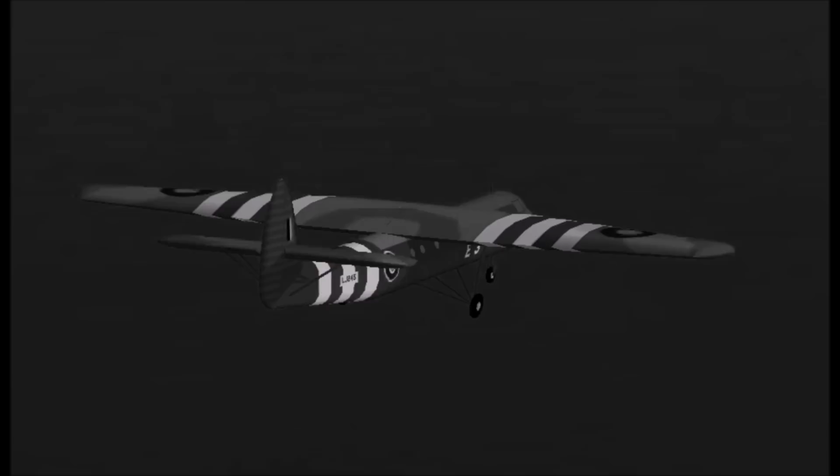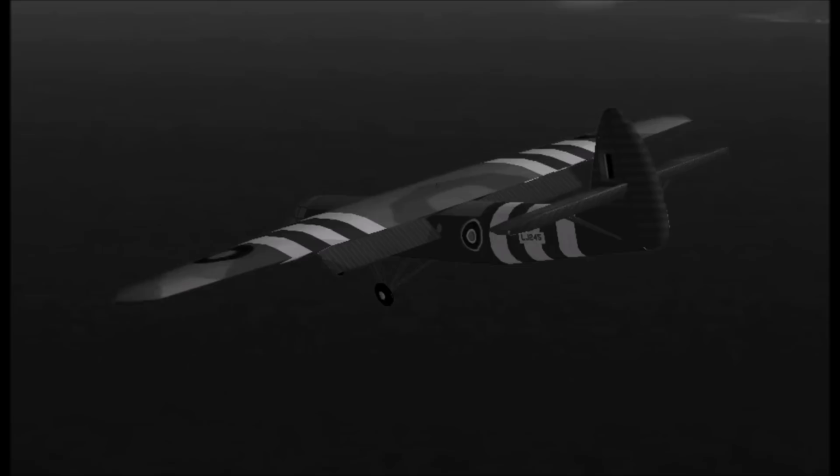Flying over the English Channel at 7,000 feet, the bombers crossed the Normandy coast at 7 minutes past midnight on June the 6th, 1944, and released their towed gliders. The gliders landed within 100 yards of the bridge at 16 minutes past midnight.